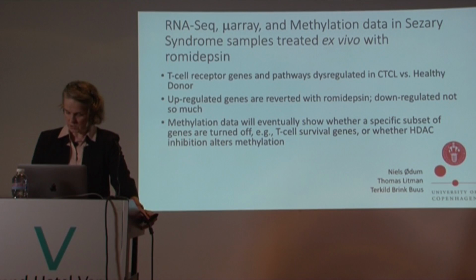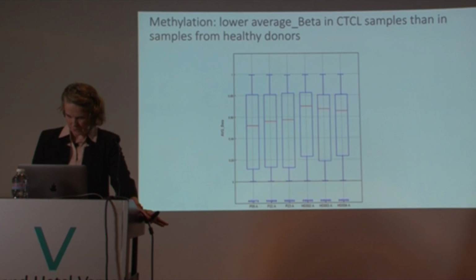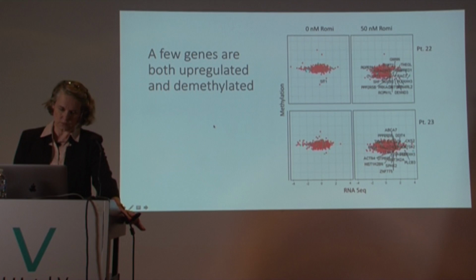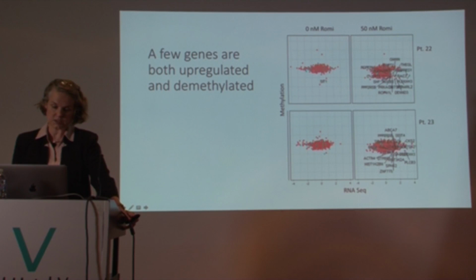And the methylation data is very preliminary, so I think I'm going to skip that for time. It was just to say, are we altering methylation? All we found, actually, this is the key slide in that. We did methylation analysis of the patients before and after romidepsin. This is a heat map where we have RNA-seq expression versus methylation percentage. And this is no romidepsin. And so when you treat with romidepsin, you don't see that you have major decreases in methylation accompanied by major increases in RNA expression.